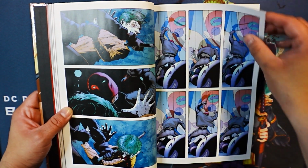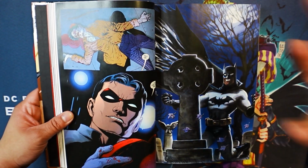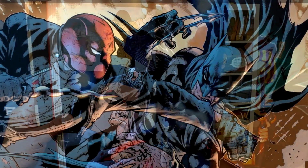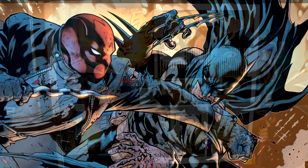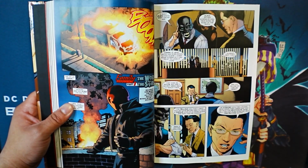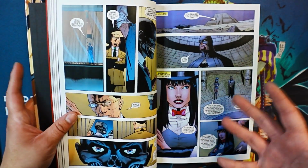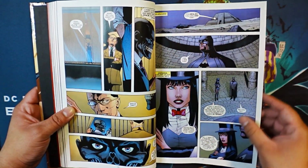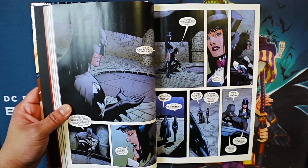The art is beautiful. And with this whole glossy paper, the art just stands out and it really pops and it just grabs your attention, man. This is a very bright and colored book, or comic, I should say, because usually with Batman stories, they're very dark and muted in colors. This one, very bright, very vibrant. And again, it looks fantastic. The art is beautiful in here.